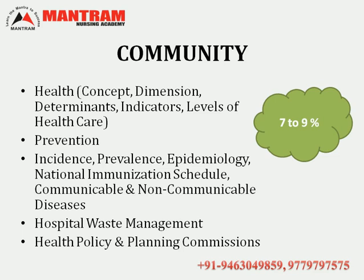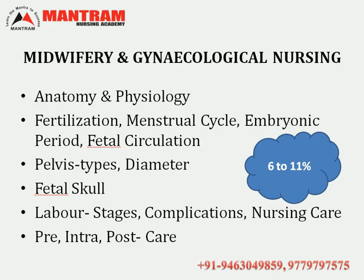Okay, fine. Next one is midwifery and gynecological nursing. As AIIMS Bathinda is starting, this is the first time they are going to recruit staff nurses, so we can expect more questions from these portions. Along with that, anatomy and physiology of the female reproductive system, fertilization, menstrual cycle, embryonic periods and fetal circulation, pelvic types, its diameters, fetal skull, and labor stages, complications, and nursing care during labor, pre-labor cases, and intra- and post-labor care, especially nursing care. Regarding nursing care, they will ask more questions. We can expect 6 to 11% weightage from these portions.